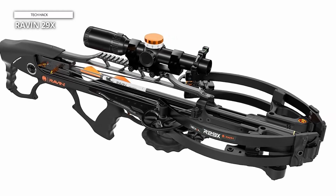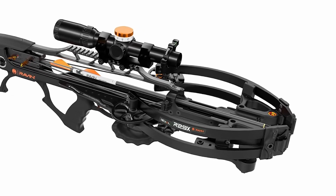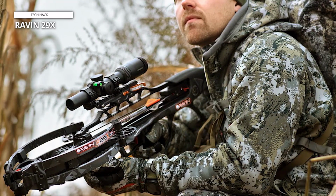Accuracy is another key focus, with a high-quality scope that can be precisely sighted in, providing exceptional accuracy and consistency with each shot. The trigger mechanism is designed for a smooth and crisp pull, enhancing the overall shooting experience.